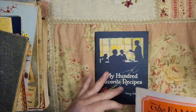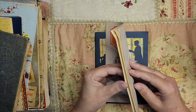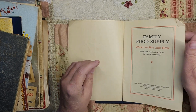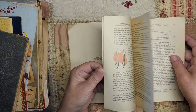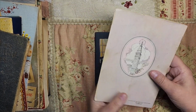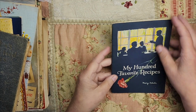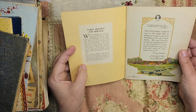Oh, upside down. Family Food Supply, Metropolitan Life Insurance. What to buy and how. Food and marketing helps for the homemaker. 1928. Oh, and there's a few cute illustrations. Cover is pretty. And these will all be coming up to the website soon, or live sale. I'll quit saying that because you can always contact me if you see something you like.